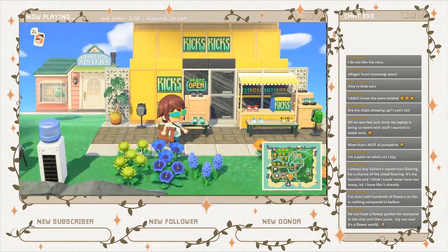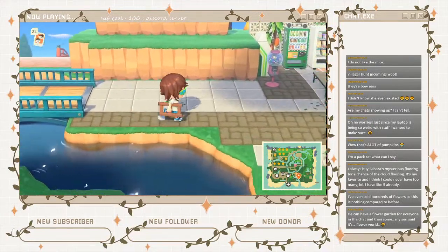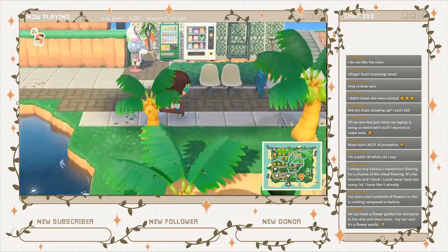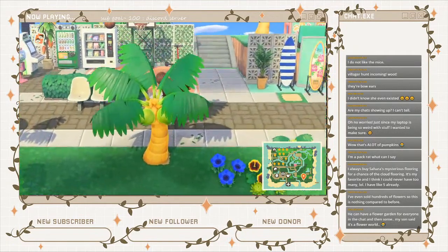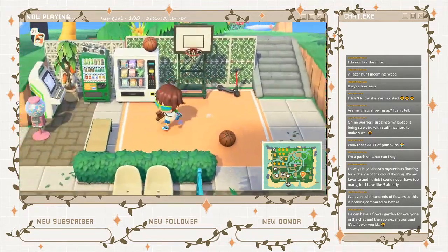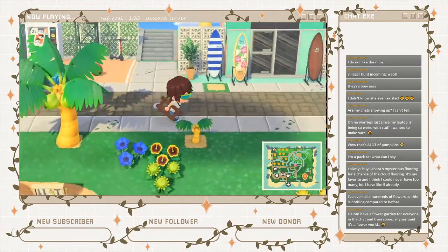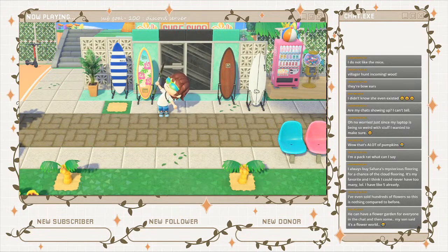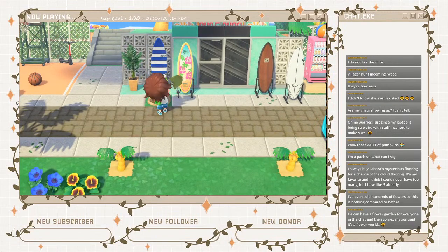Alright, Kix is done for the most part. This is where I'm going to do Flick's Tattoo Shop. Got the basketball hoops. Oh, I could put in some of the... What is this called? Like the bush fencing. I could do some of that. Oh, look, there's another spot for a coconut tree, palm tree, whatever it's called.